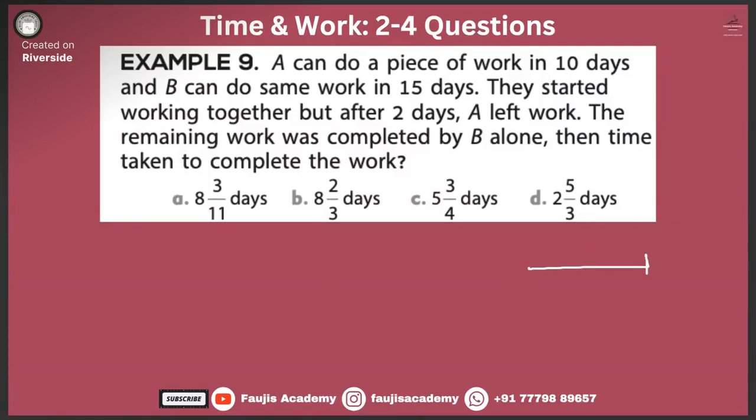Earlier, the formula that we used, x plus t into y divided by x plus y, was for the case where the last days they were not together. But a majority of the days they were all working together, right? In this case, they worked together only for a very short period of time, that is only for 2 days. So they started working together, but after 2 days, A left the work. The remaining work was completed by B alone, then the time taken to complete the work.